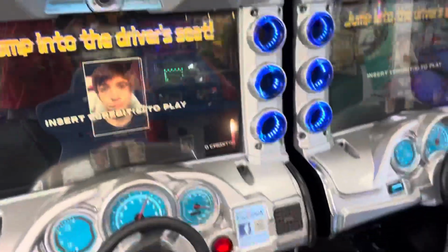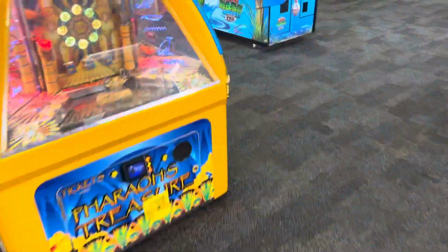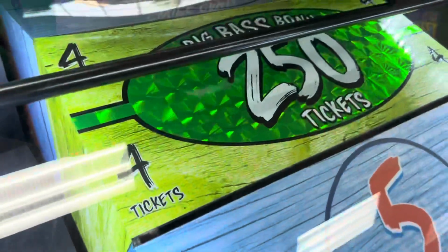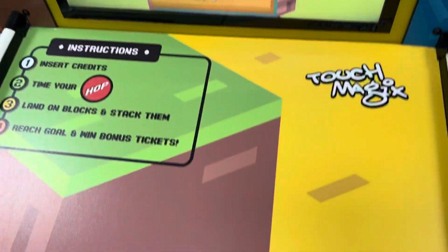Here, there is a Subway Surfers, which is also cool. There are 2 MotoGP racing games, and over here there are 2 of the NOS Dead Heat, whatever you want to call it. I just call it like NOS Dead Heat because that's all it says. There's no name, there's no logo on this game. And back over here are some more of the games that we saw, but here in the front they have a Big Bass Wheel Pro. The jackpot's 250, which is actually a lot higher. It's usually way less than that. That's cool. Here, there's a Hop and Stack brand new game, which is really, really hard.